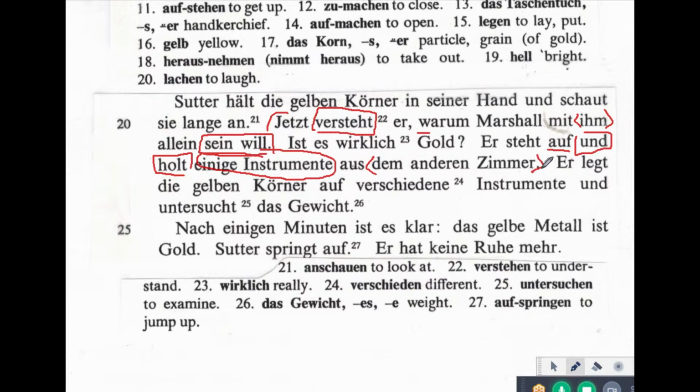Let's see. Could you just read slowly so we can all piece this together, from Sutter down to where we just ended here, to Zimmer? But read slowly. Sutter holds the yellow grains in his hand and looks at them for a long time. Great. Now he understands why Marshall wants to be alone with him. Mm-hmm. Is it really gold? He stands up and brings out some instruments from the other room. Mm-hmm. Good.